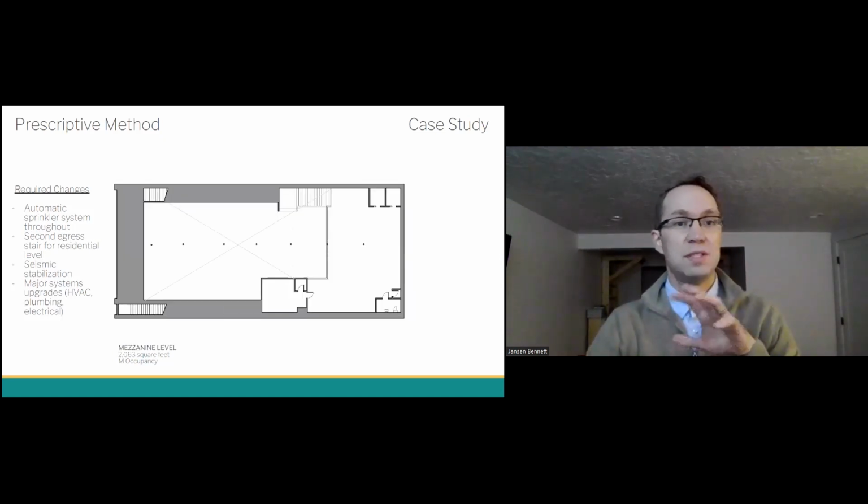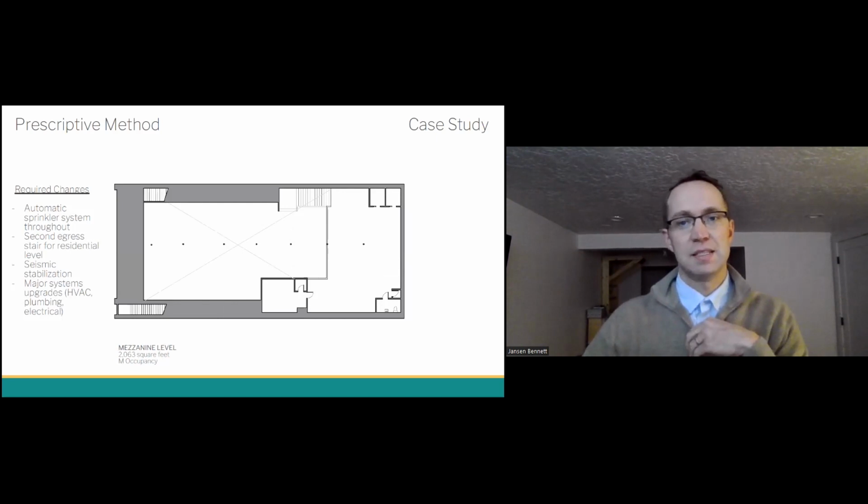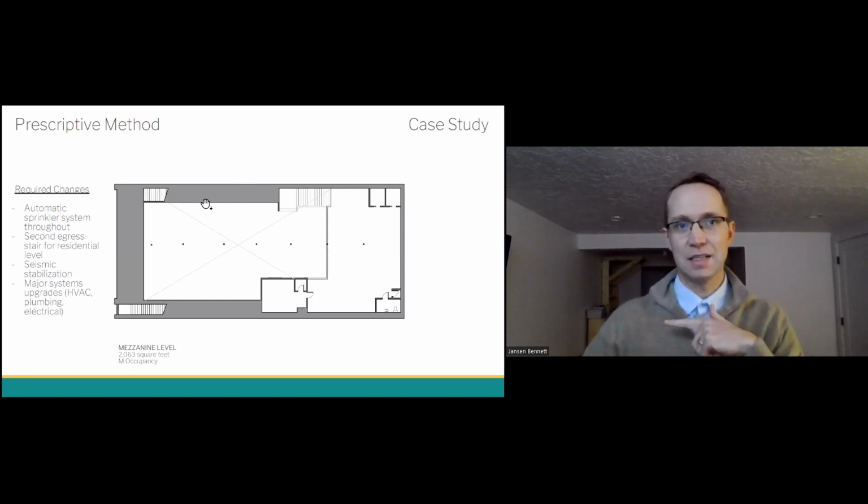We had to do those same things on the mezzanine level. And so we've added the second changing room. We've removed a wall to make this restroom accessible, but we have also added an automatic sprinkler system. You can see the impact of that second egress stair, as well as the seismic stabilization on this level as well, and upgrades to all of the systems.